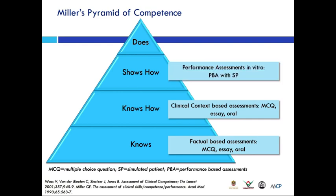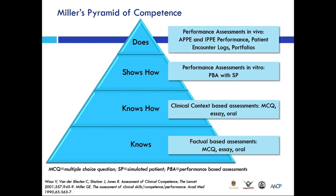Continuing up the pyramid, then you have the "shows how" level. This is where you might have a performance assessment in vitro, or in a lab setting. So we might use a performance-based assessment in a lab with a rubric, where a student comes in and does an example of an activity with a live patient case or a standardized patient actor. And then lastly, the "does," and this would be performance assessment in vivo, or in real time, in real life.